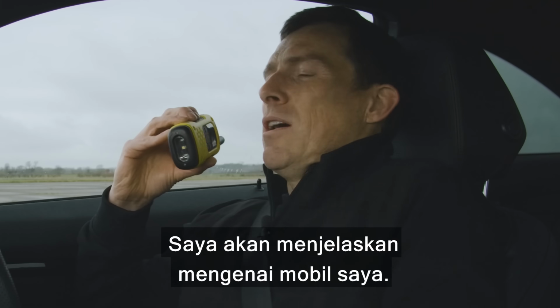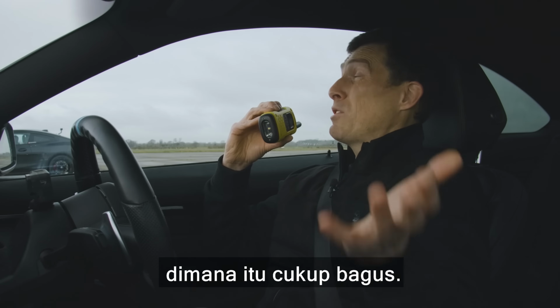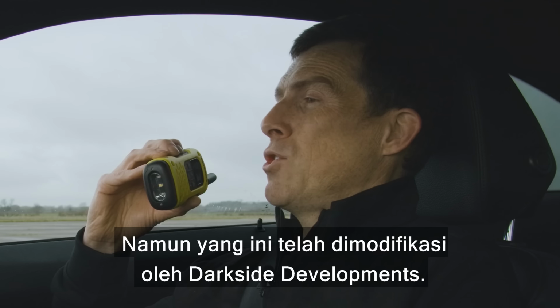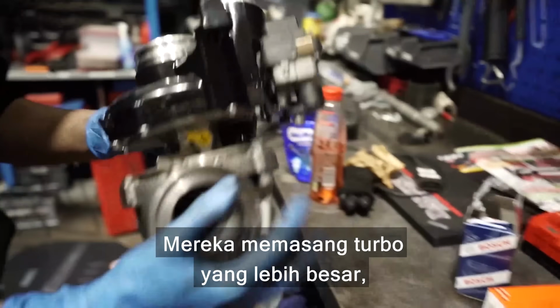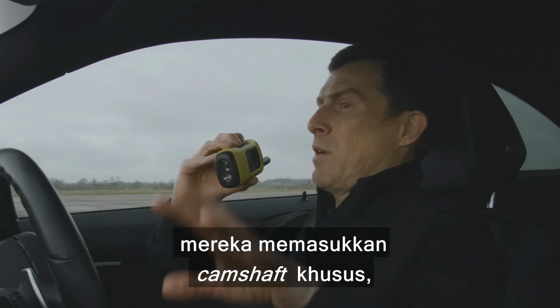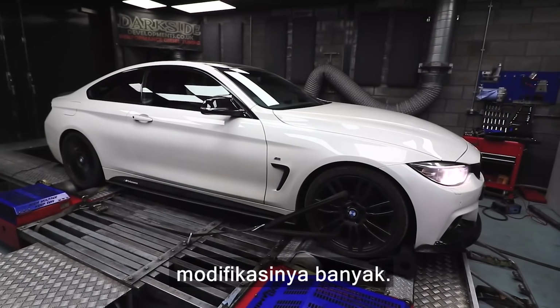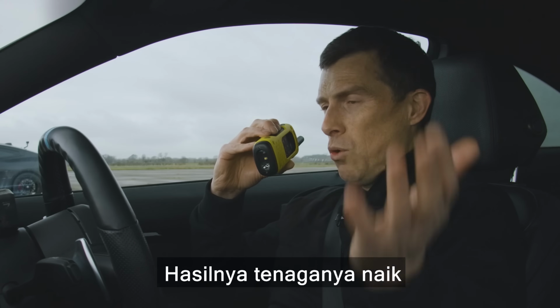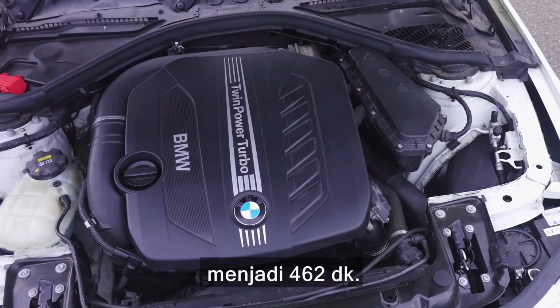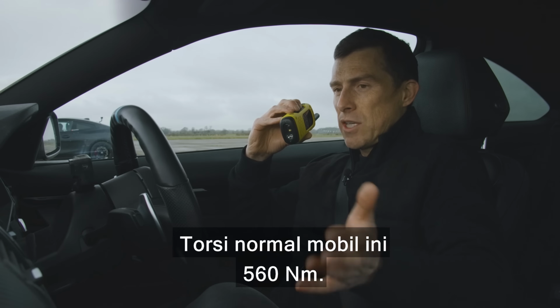Well, I'm going to tell you about my car, right? So, 3 litre straight 6, normally puts out 260 horsepower, which is pretty blooming good. However, this one has been tuned by Dark Side Developments. They've fitted a bigger turbo, they've tweaked the ECU, they've put a special camshaft in it, they've done the exhaust system. It's got a lot of mods. As a result, the horsepower has gone up to 460 horsepower. So this car's torque is normally 560 newton meters.